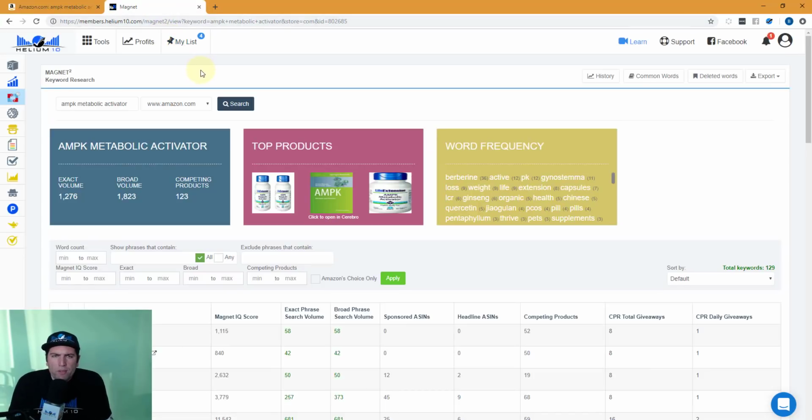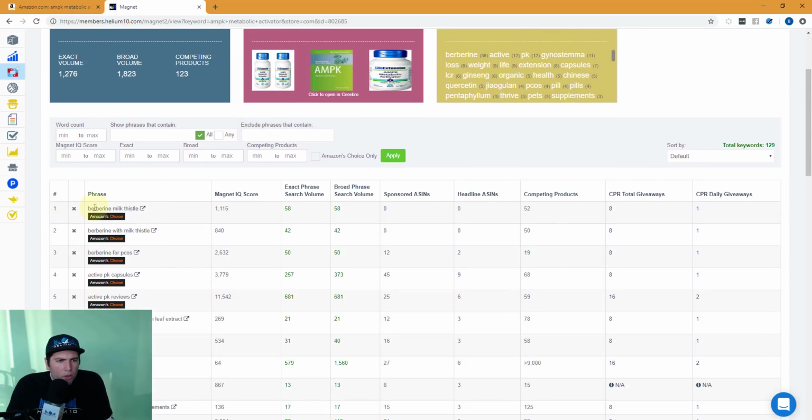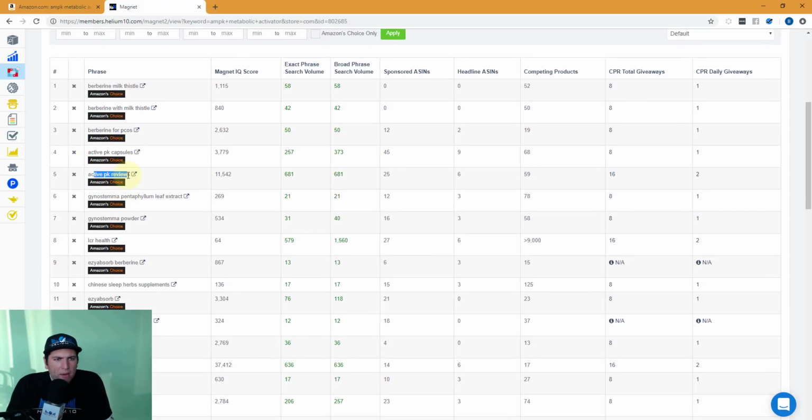So I'm just going to briefly browse over some of these keywords. That's interesting: berberine milk thistle. No idea what that is, but look, there's a couple of words here for berberine milk thistle, active PK capsules, active PK reviews. That's something you might not think about. This keyword "reviews" comes up a lot in searches. You might not have thought that's a normal search term, right?